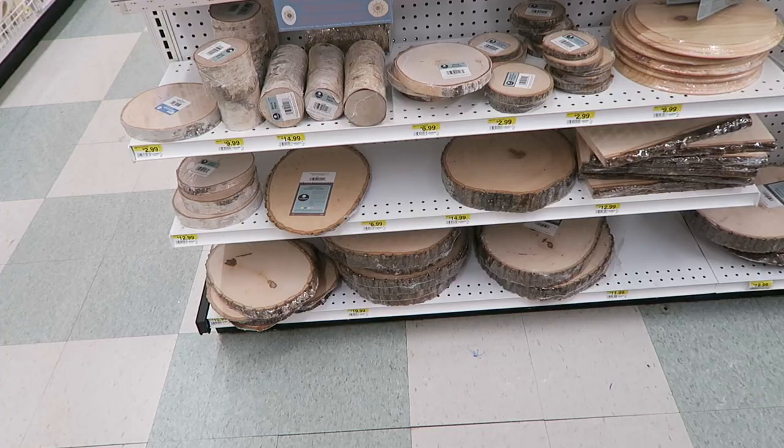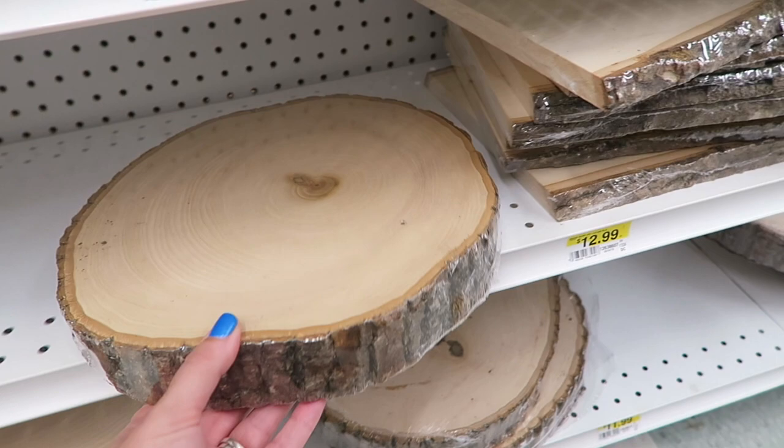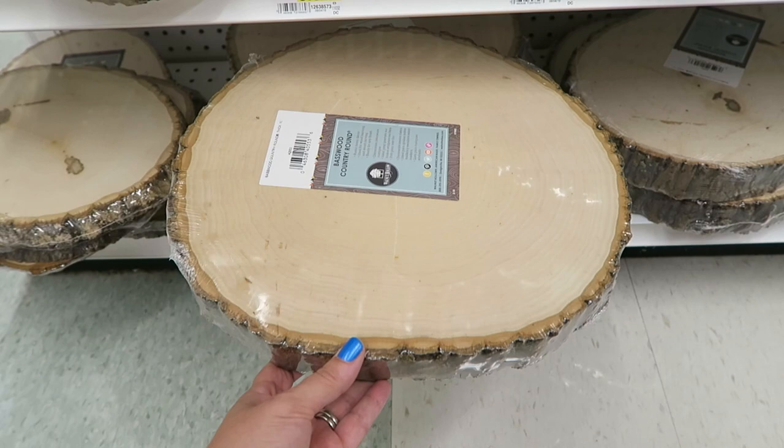I also wanted to quickly show you guys, Joann's has some really nice wood slabs. This is where I've actually bought quite a few of mine, as well as Hobby Lobby. So they have some pretty decent sized ones. These bigger ones are $20. Usually I wait for these to go on sale for 50% off.